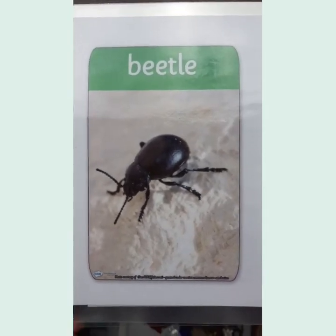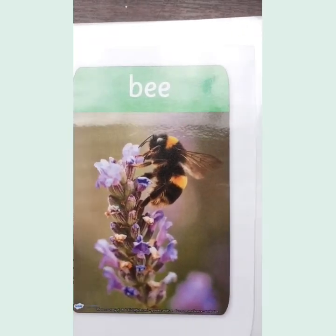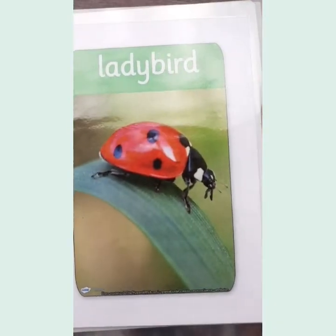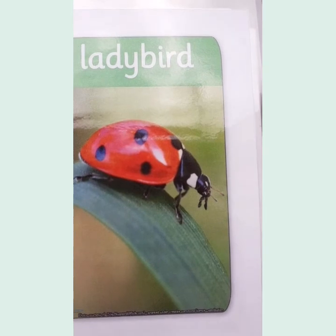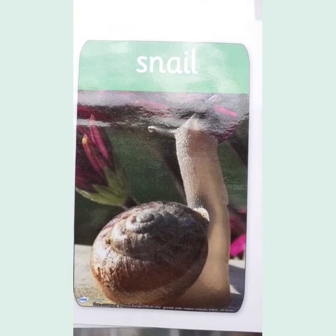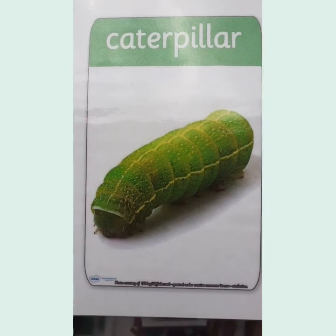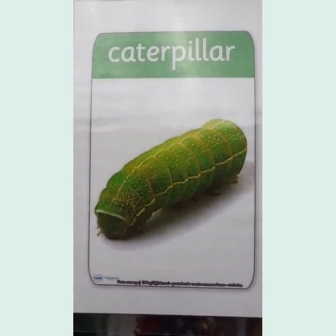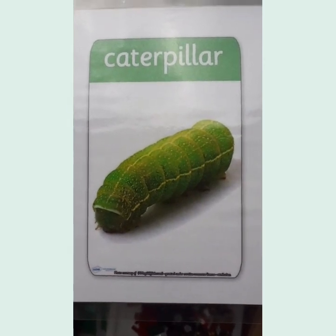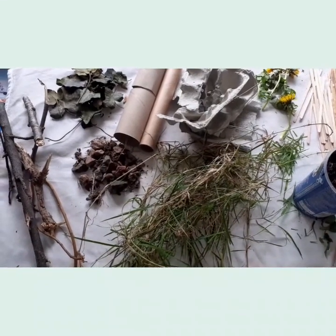My best friends are Billy B, Alberta Ant, Loretta Ladybird, Sammy Snail, and Katrina Caterpillar. We all live in different places in the garden, but yesterday it was very windy and our houses were ruined. I am writing to ask you for your help.